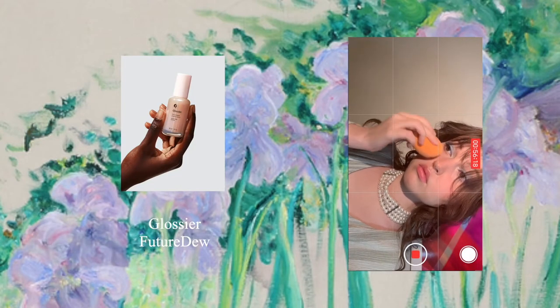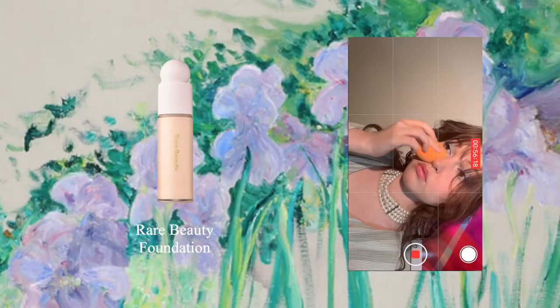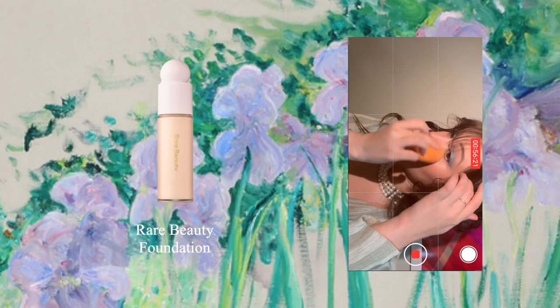Apply a dewy base. Apply foundation. For this look, we're going to be using a lot of colors that can look bad if not applied on well-prepped skin, so take your time working foundation in.